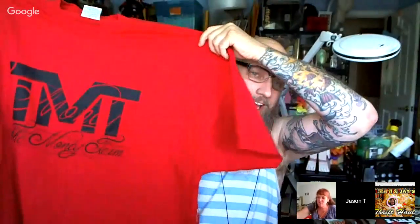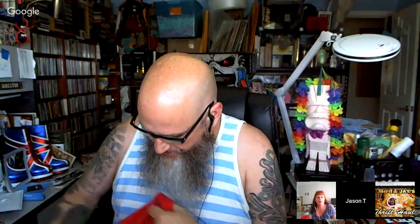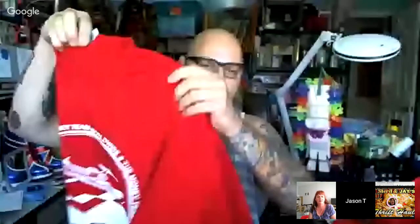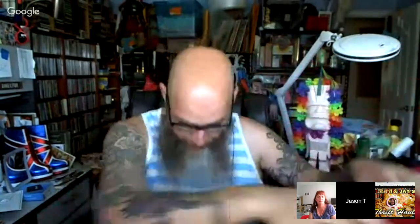7XL. I got a couple different ones. I got this one, the swirly font, another swirly font, and another swirly font, so I can do a quantity of three. Cool. And then I got this one in red. Is that the Money Jet? And wow, the Money Team t-shirts, not giant size, but normal size, have been selling used for like $35, $40.